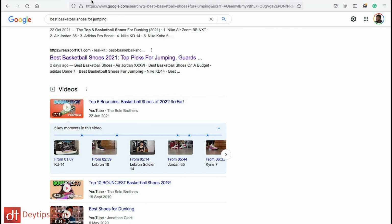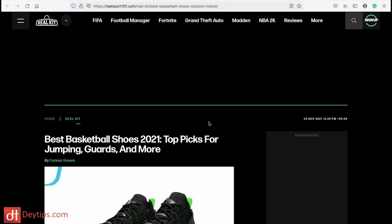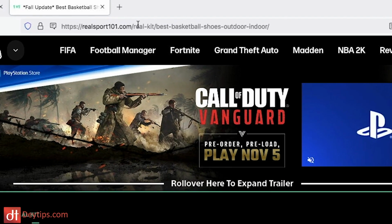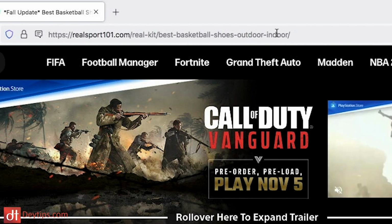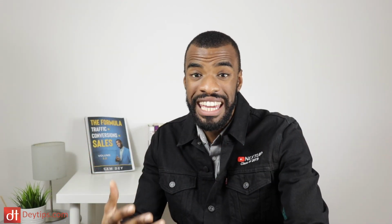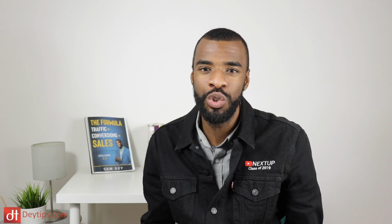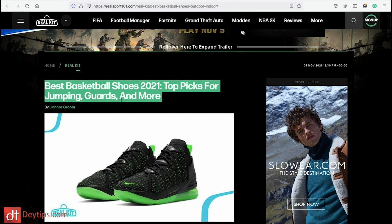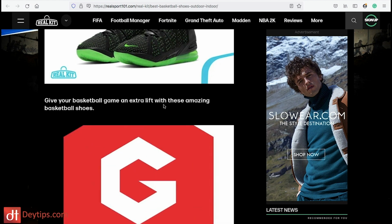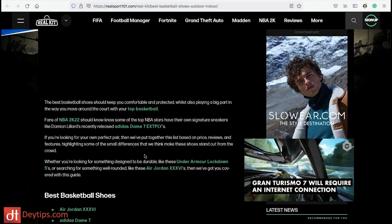And you can change the meta title and meta description of your page when you're editing and creating your website. So when I click on this page, it takes me to the page itself, and as you can see, it has some of the keywords in the URL, as we've mentioned as well. So this is their website domain, and as you can see, it says /real-kit/best-basketball-shoes-outdoor. So it has a lot of the keywords that I searched for in the URL. That just indicates to Google, okay, this website is relevant to what this person has just typed in. And as you can also see in their heading, they actually have best basketball shoes and jumping within their title as well.